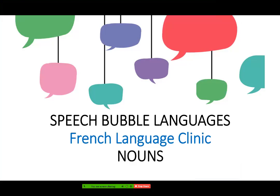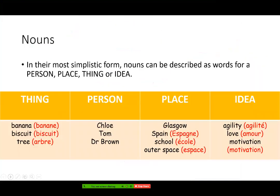So I know last week a few of you had some questions on how do we know if it's masculine or feminine. So I wanted just to share a little bit of information on this subject. So let's start. So what is a noun? A noun, in its most simplistic form, can be described as a word for either a person, a place, a thing, or an idea. So let's take a thing.